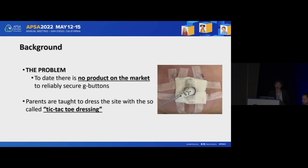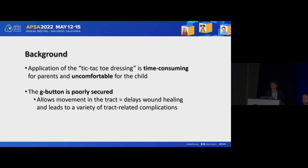However, the problem is that to date, there is no product on the market to reliably secure these G buttons. At our institution, parents are taught to dress the site with the so-called tic-tac-toe dressing, which consists of a split 2x2 gauze and 4 strips of tape. Application of this dressing is both time-consuming for the parents and uncomfortable for the child.